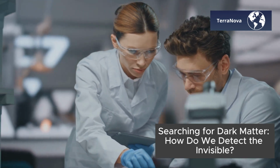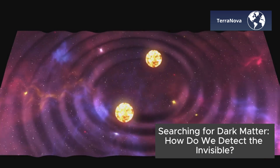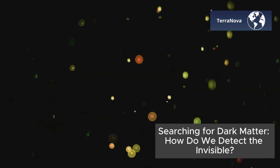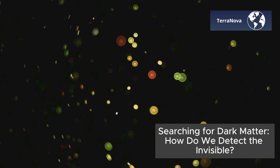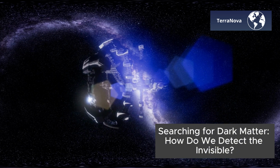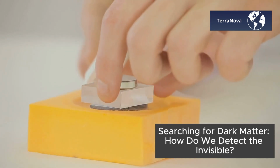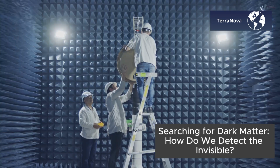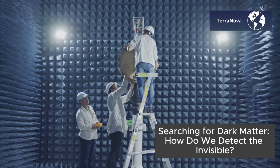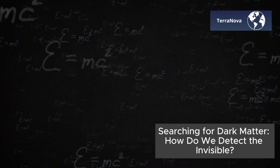When it comes to dark matter, there are several candidates scientists are focused on. The most popular theory is that dark matter is made of WIMPs, weakly interacting massive particles. WIMPs are thought to interact only through gravity and the weak nuclear force, making them hard to detect. Another possible candidate is the axion, a much lighter and even more elusive particle. Axions could explain some of the strange behaviors we observe in the cosmos, but finding them requires different techniques, such as using powerful magnets to try and convert axions into detectable photons. The Axion Dark Matter Experiment, ADMX, is one such project, using magnetic fields to search for axions and unlock another piece of the dark matter puzzle.